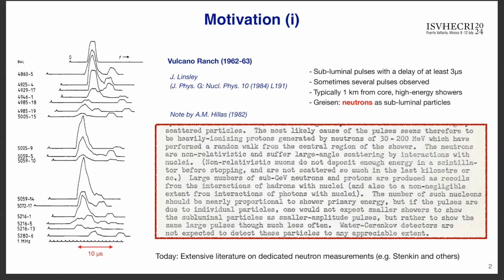Okay, let me start with something very basic. Already Linsley reported, with the Volcano Ranch array with fairly thick plastic scintillators, that he sees very nice air shower signals, but he also sees particles coming very late. What does late mean? Late is like 10 microseconds, and those people who know a little bit about air shower physics know you might have a trace that is 4 microseconds long or 3, but 10 is very unusual. Well, because the shower front isn't really so thick. And that is, of course, in the early days.